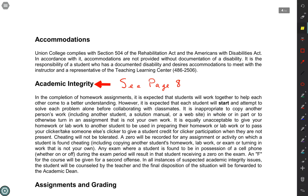If you have a learning difference, make sure you go to the TLC and work through their process, and they will tell me what to do, and I just do what they tell me to do.